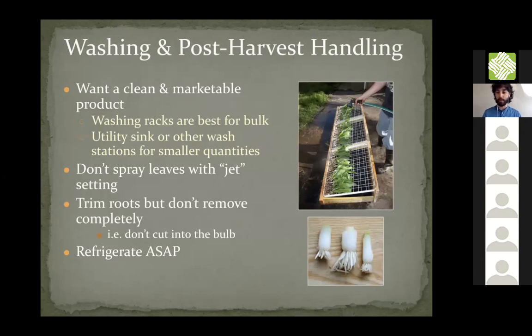You just want to be careful if you're doing it by hand. Again, you don't want to damage the plants. Same deal if you're using a hose. You don't want to blast them so hard that you actually damage the plants.